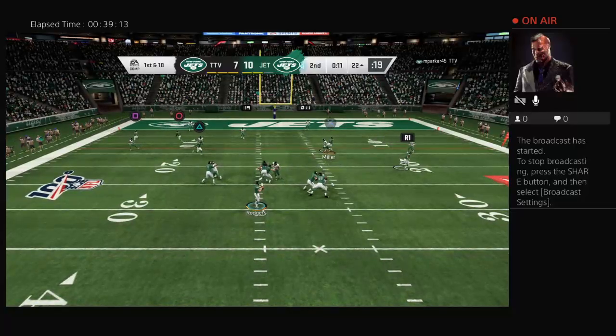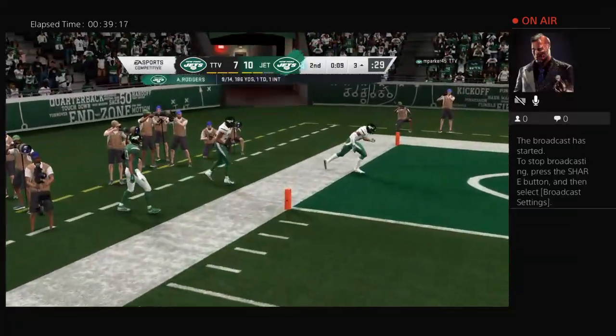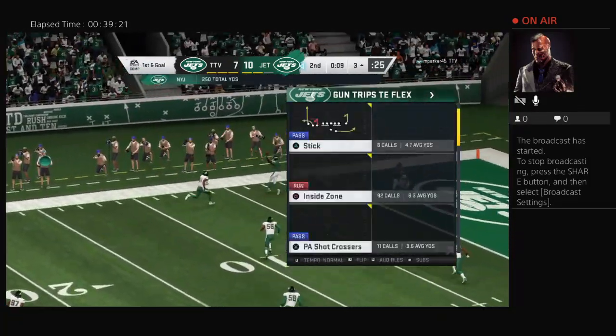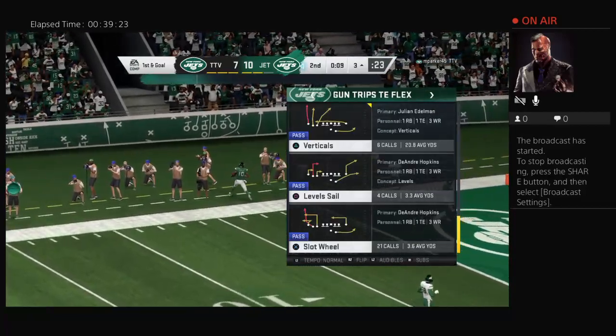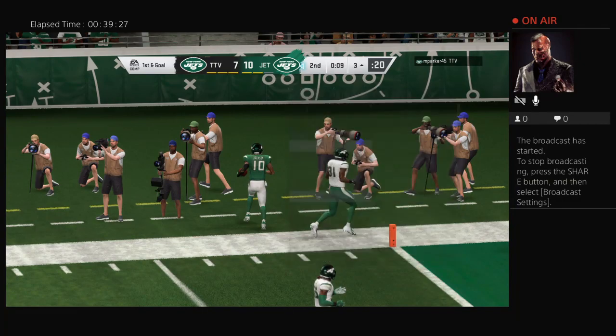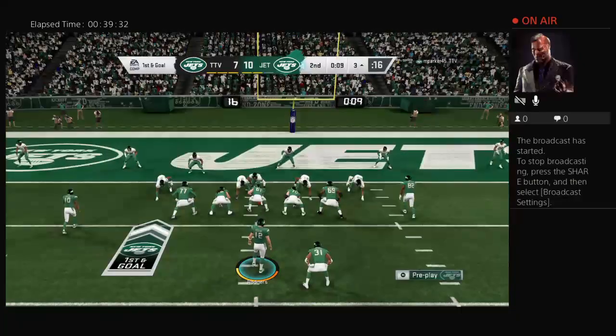Throwing on first down is Rodgers. That's going to be caught. And out of bounds all the way down at the 3. The Jet passing game in rhythm. They've got another first. First down. First and goal at the 3-yard line. Here we go.